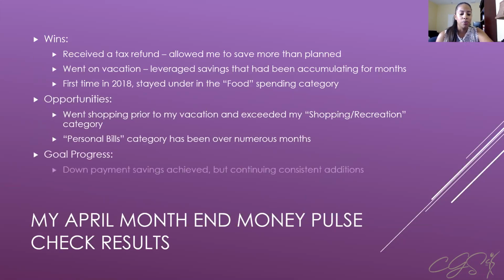And then goal progress. So I had shared with the group quite some time ago, my goal is to save for a down payment on a home. I've achieved that goal, but I consistently contribute to that savings account every month. So I'm excited about that.